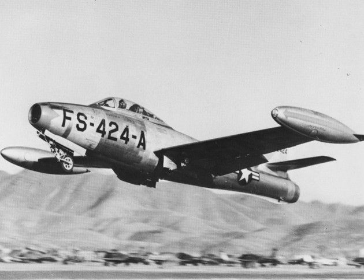EF-84E 2 F-84s were converted into test prototypes, to test various methods of air-to-air refueling. EF-84E-49-2091 was used as a probe and drogue test aircraft. The probe was mid-span on the port wing. Production aircraft with probes removable had the probe fitted to the auxiliary wing tanks. EF-84E-49-2115 was used as a FICON test aircraft with a B-36 host.